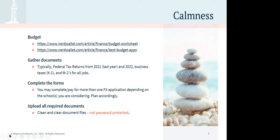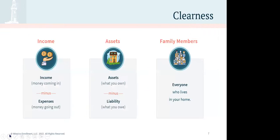And then again, plan accordingly if you're going to have to complete this form more than one time, and make sure you have all of the documents you need for all of the schools that you're considering. Some schools will even ask for paycheck stubs. Not everybody will ask for it, but just make sure you're aware of everything that you need before you sit down to do this form.